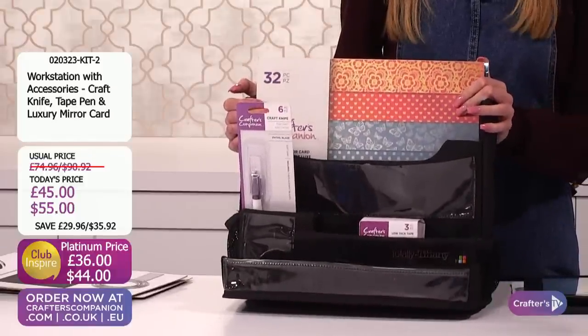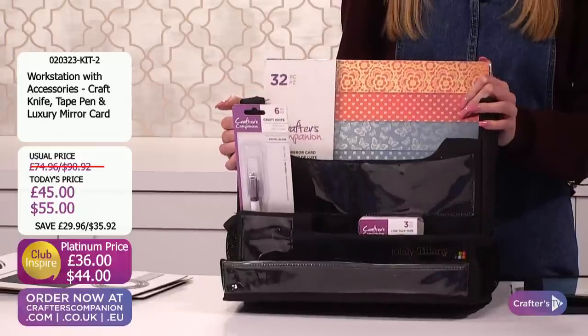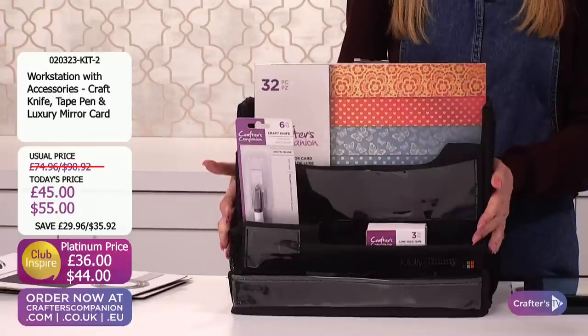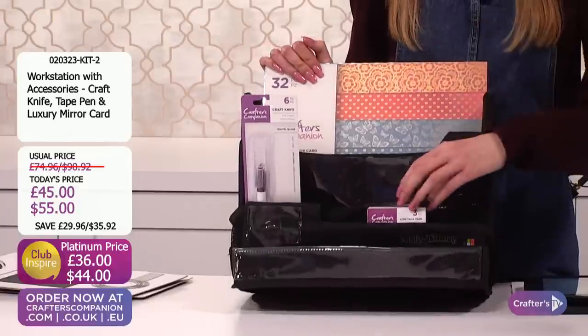Maybe you've got invoices and letters that you need to store. Then this would be ideal for use around the home or in the home office as well. But it's not just about that fabulous craft and carry workstation. You are actually getting absolutely everything that you see here included.